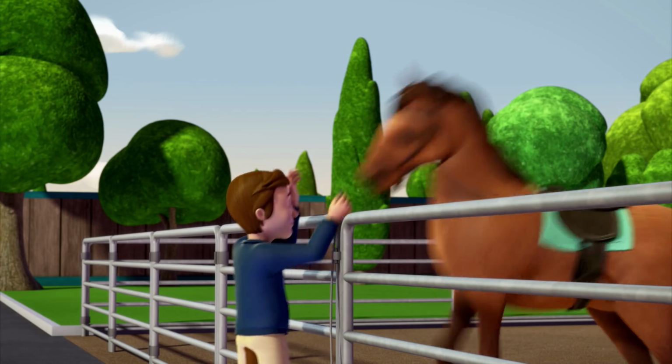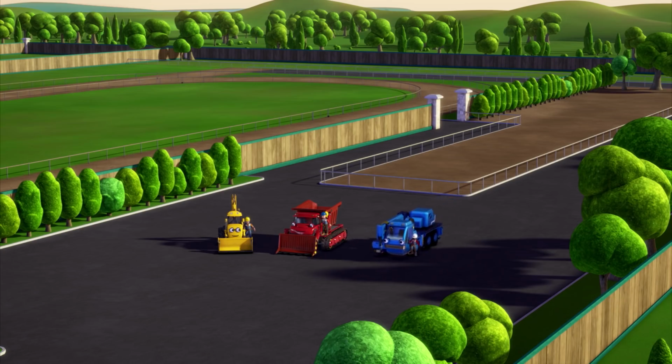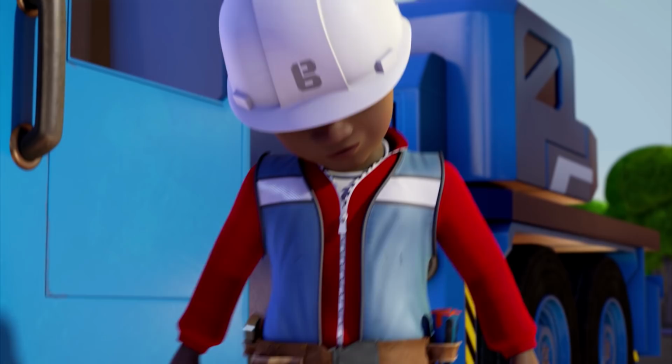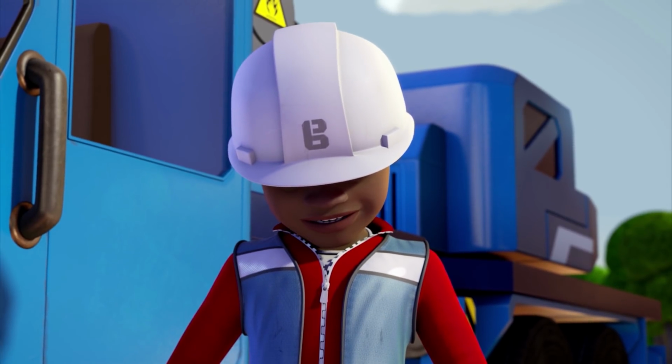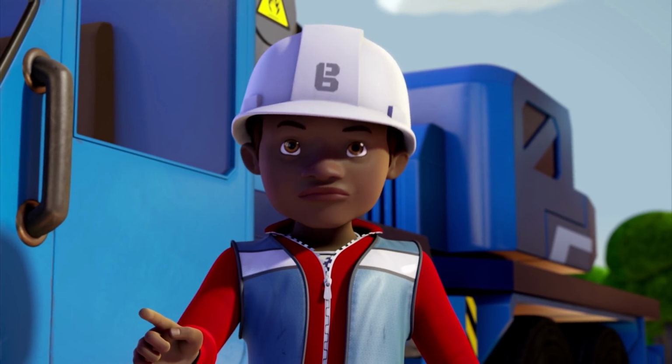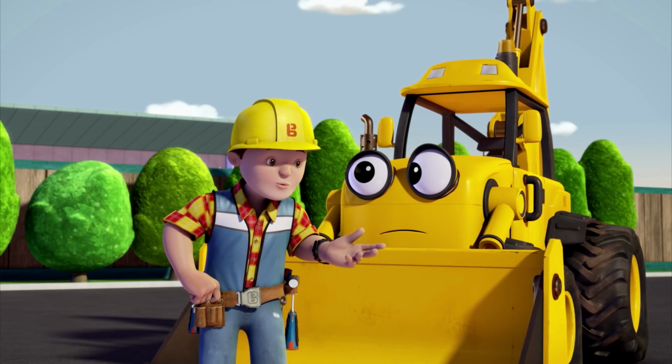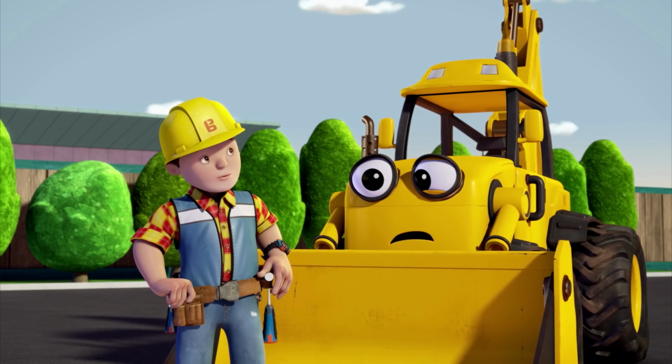Hi, Henry. We're here. Jockeys, please dismount. I'm not a jockey. I'm a cowboy. Woohoo! Leo, you'll be pleased that we're here to build extra stables for those horses we just saw.